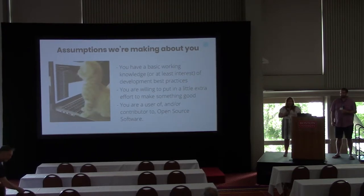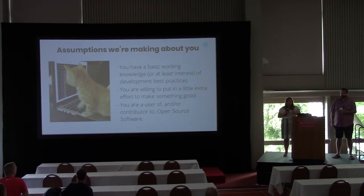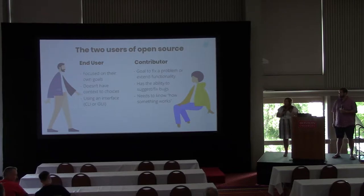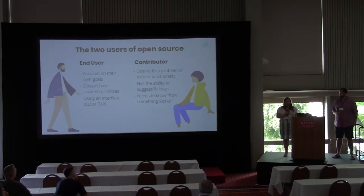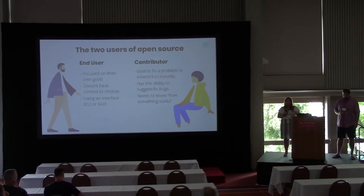Assuming that, since you are at an open source dev conference, you are a user of and or contributor to open source projects. And that takes us to introduce the two different users of open source. So the first one is the end user. Generally, when people talk about user experience, they'll be really focused on this end user. Who is the person that's going to use your product, your project, your application at the end?